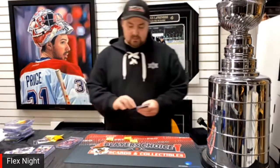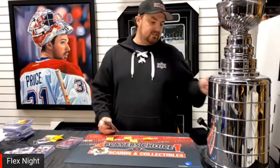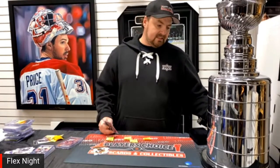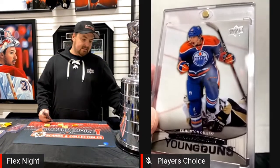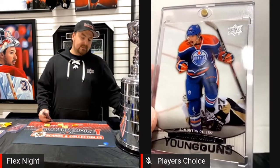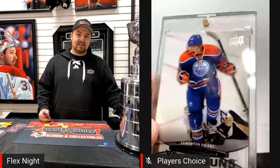11-12. Here's the number 1 draft pick overall that year, Ryan Nugent-Hopkins. Surprise, surprise, the Oilers got a number 1 draft pick. Nugent-Hopkins, there he goes. That was a pretty popular card. Again, everybody was banging down the doors that year wanting to get that card when it came out.